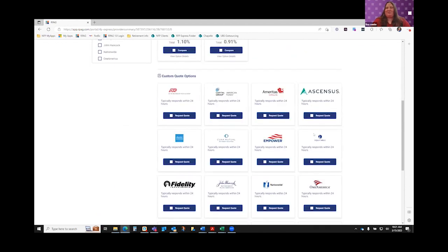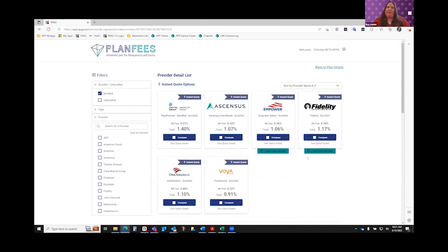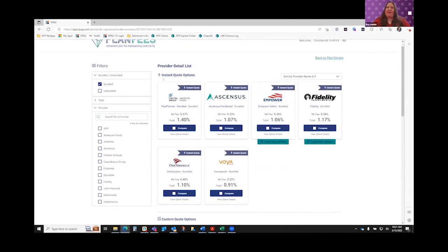You can definitely just scroll through, but if you wanted to only select certain providers here, you can use this option to narrow down your screen's view. Once you do that, you're over here. At the top of the screen are going to be your instant quote options. So as you see here, we already have the pricing for these plans.